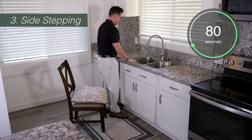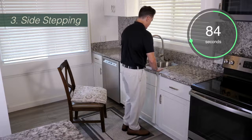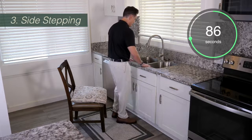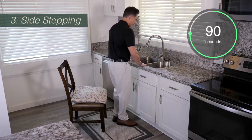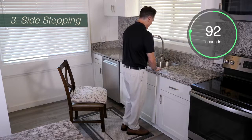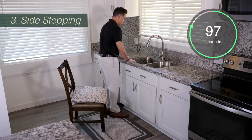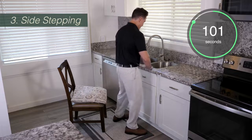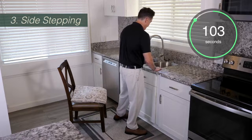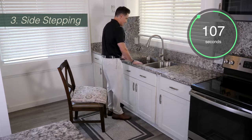Don't do this exercise with your hands at your side. It's actually very dangerous to do that because if you lose your balance, you might not be able to grab onto the edge of the countertop fast enough. And again, the reason that I'm doing this at a sink is because it's a lot easier to grab onto the edge of the sink where my hands are if I'm losing my balance. If you're just on a countertop, it's a lot harder to grab onto it and you could lose your balance and fall.